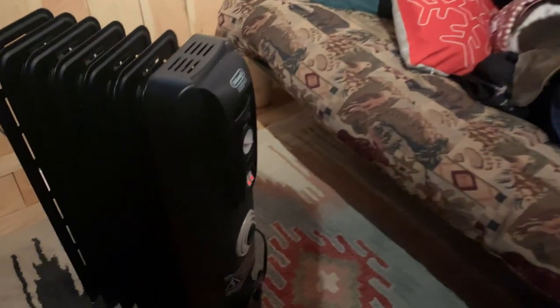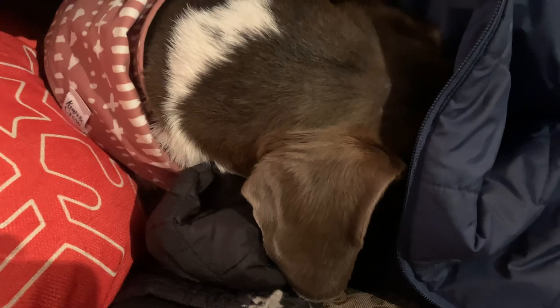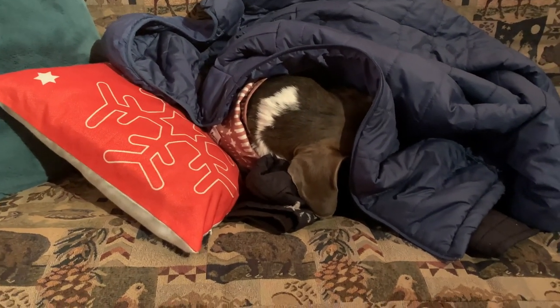They have this little space heater here, so we turned that on for her. She's all nuzzled in there. She doesn't even want to talk about it this morning. She's under one of my puffy coats and on top of my other puffy coat.